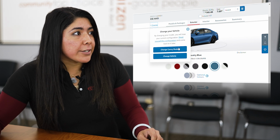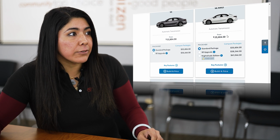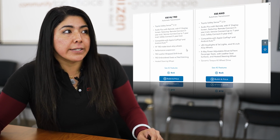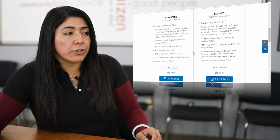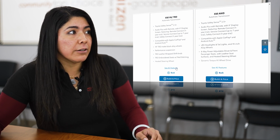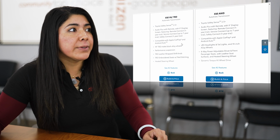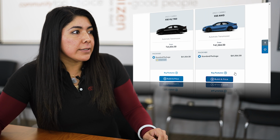Now, sorry, one thing I want to show you guys is that for your vehicles, you are able to see your key features. If you go into key features on any of the models, you can see the big differences between them. It gives you more of a summarization, just in case you don't want to go through all the features, which you can do by going to see all features, and see which one would be more beneficial or favorable for you. This is a good summarization of that. So go back to build and price.